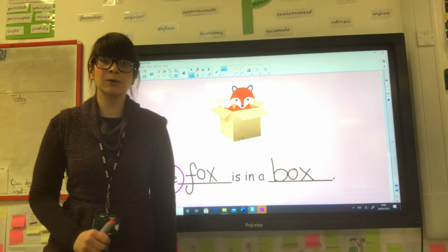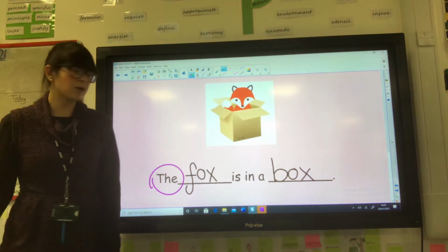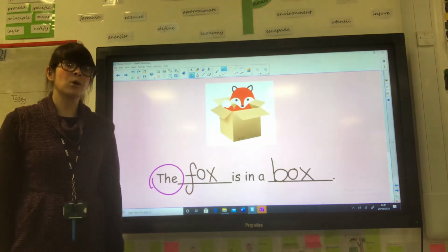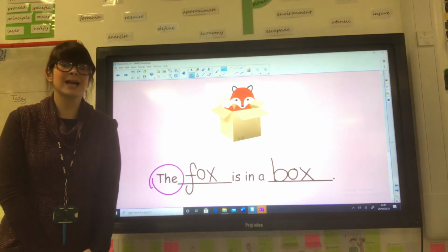So, it's up to you what you do with that now. You can either pause it and write the sentence yourself, you can hide it and write the whole sentence yourself, or you can cover it over and just write the missing words. It's entirely up to you.